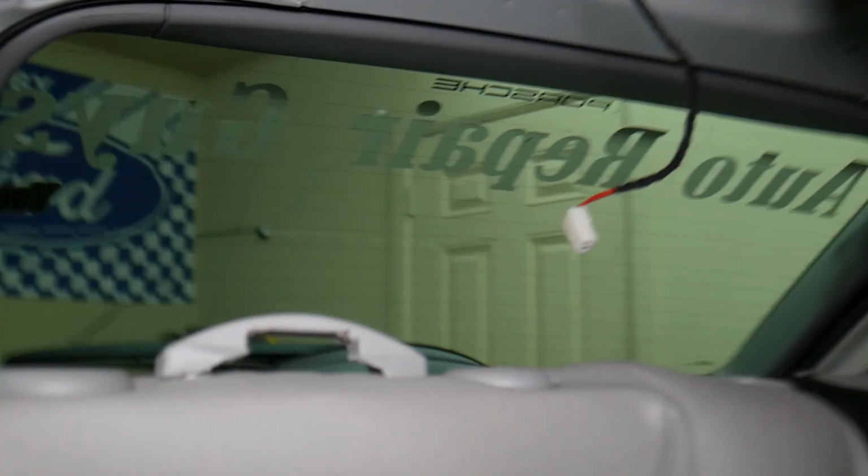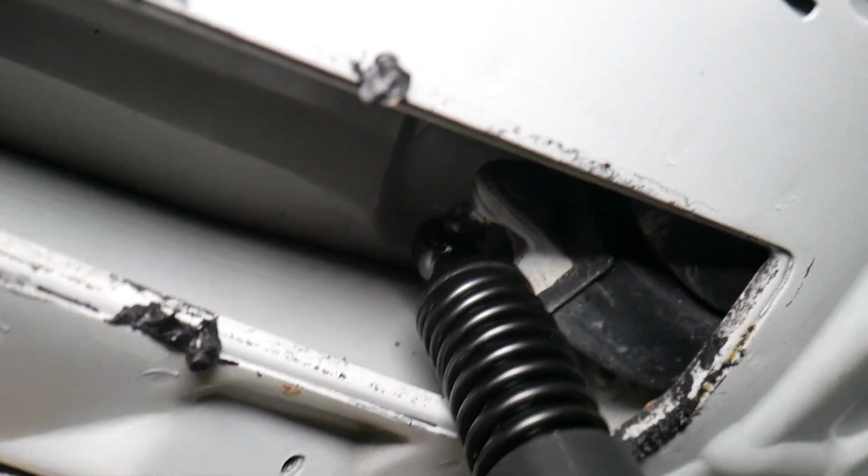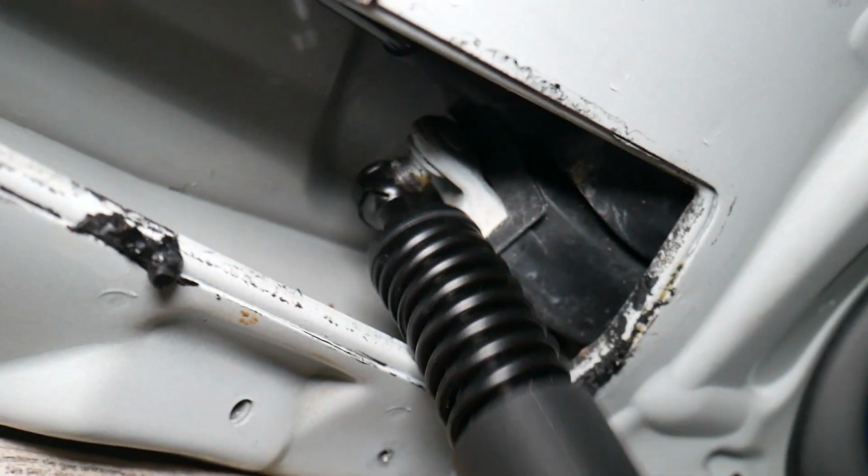I'm going to get a new shock now for the trunk. Let me get a replacement one quick. And we're going to install it now. Make sure the ball joints are clean. We're going to go ahead, get this one in.